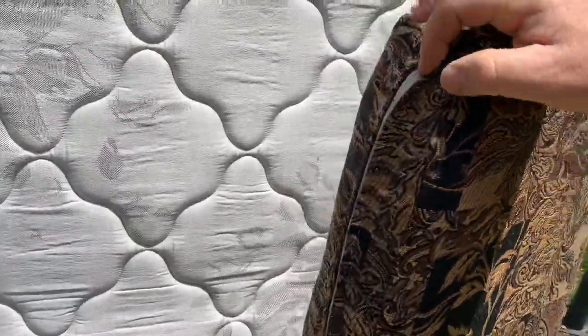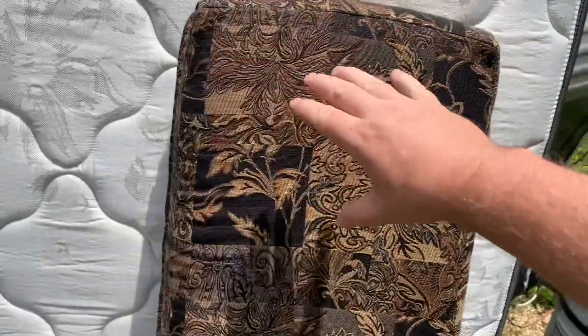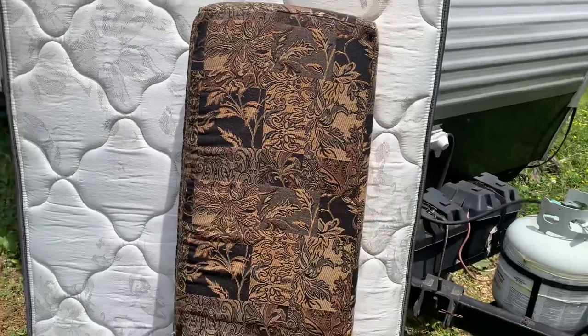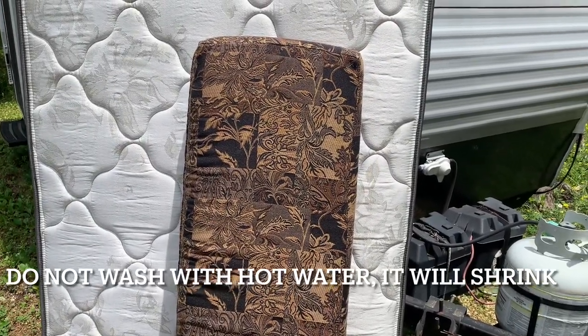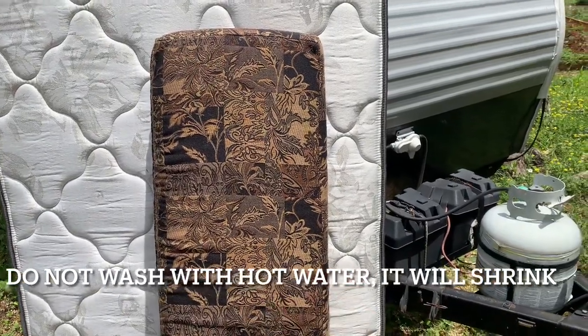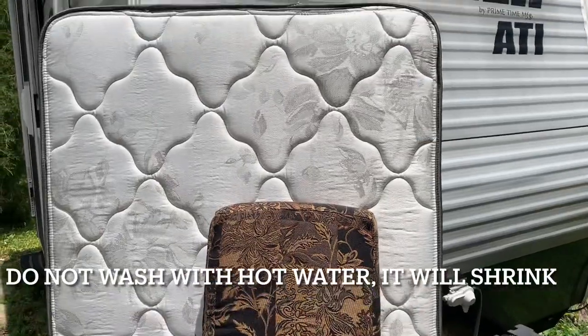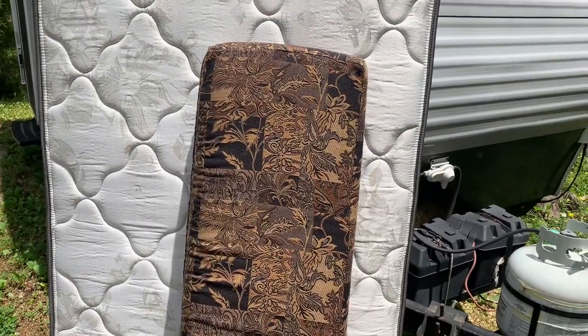Now there is a zipper on most of these cushions where you can unzip this cover and remove that cover. You can throw it into the laundry machine with all of your bed clothes that you're going to be washing. And you can leave that foam out here in the full sun just like you're doing your mattress, and let that foam kind of air out as well. You can spray a little bit of Febreze on it as well.